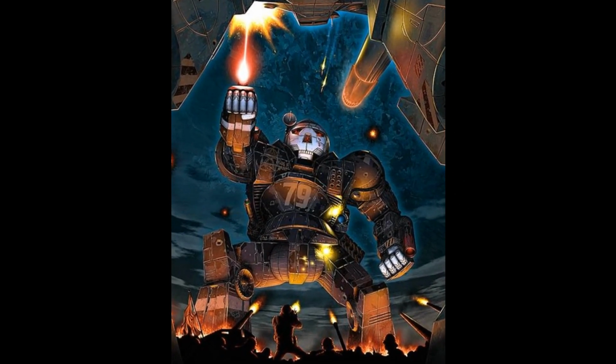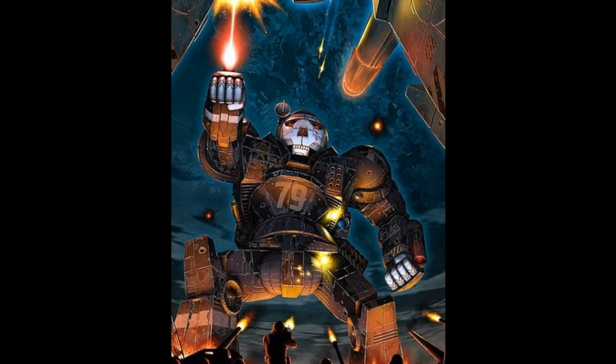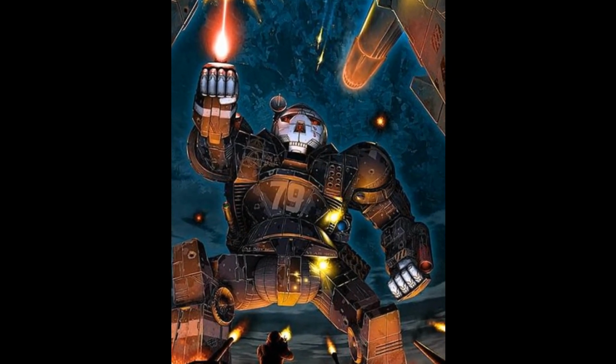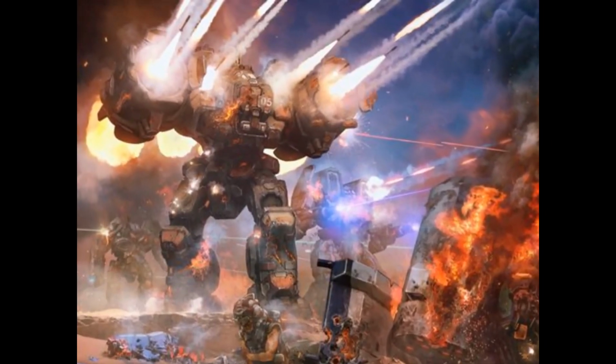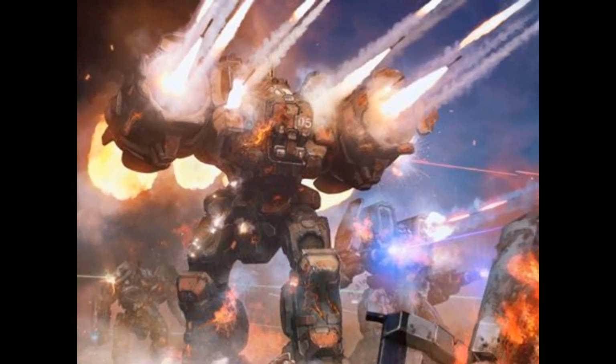As a trade-off for their firepower, they are generally very slow and often require friendly units to protect their flanks. Due to the prohibitive cost and very limited production, assault mechs made up only a small fraction of all BattleMechs.